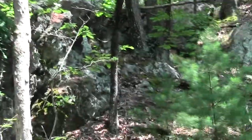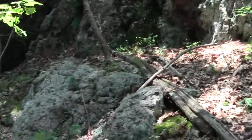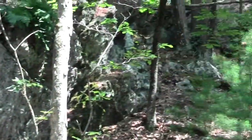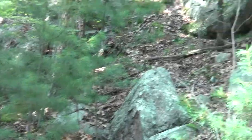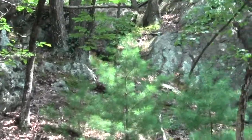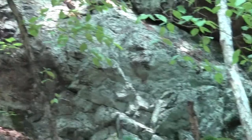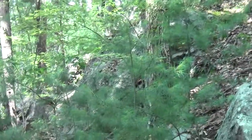And it does sort of follow a pattern of a caldera rim or something. Just another astonishing and fun part of the Commonwealth that the Bay Circuit Trail laces through. Keeping with the spirit of Benton MacKaye.